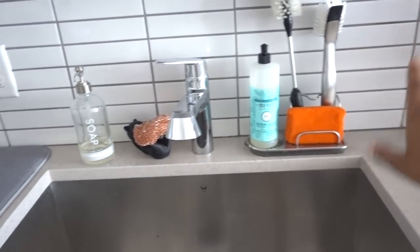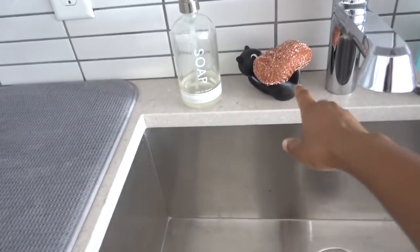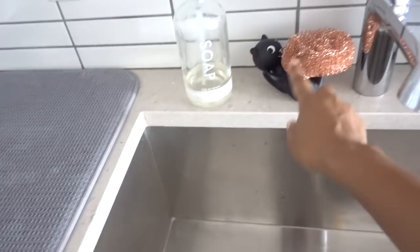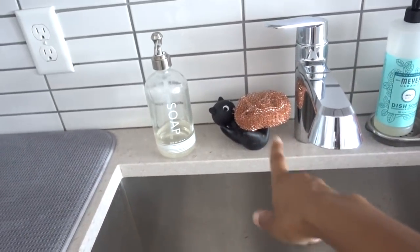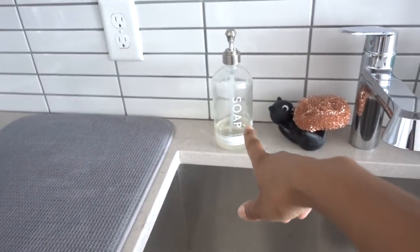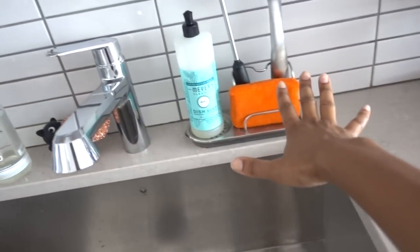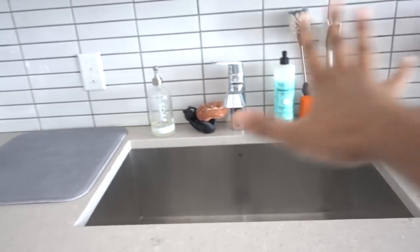This is a little cat that holds my little scour sponge. I got him from Paris, so I don't think I can really link him, but I will link a similar product. And of course we have our hand soap because we are big into washing the hands. This is pretty much our over sink area.